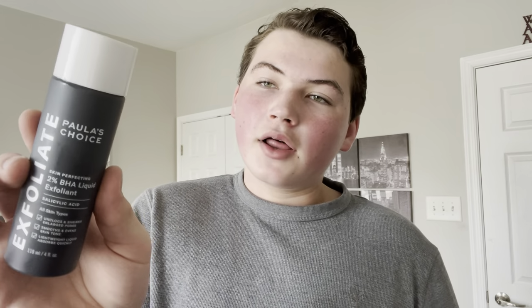I just did a little simple skincare routine. Nothing much. Of course, I cleansed in the shower with my Tula cleanser, and then Paula's Choice 2% BHA liquid exfoliant. I love this stuff. It really makes your skin glow while also shrinking your pores and giving you healthy looking skin. I also use the Paula's Choice 10% azelaic acid booster. This helps with redness. As you can see, I still have some redness going on, but hopefully that will go away. That is what it helps for, and any irritation that I have.